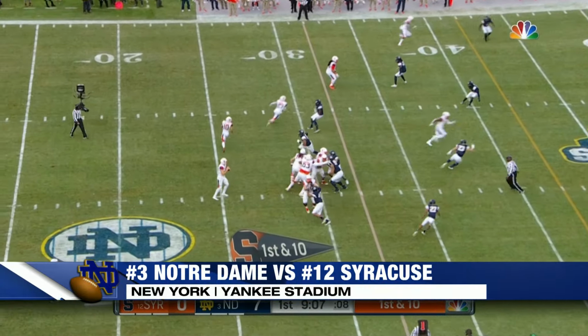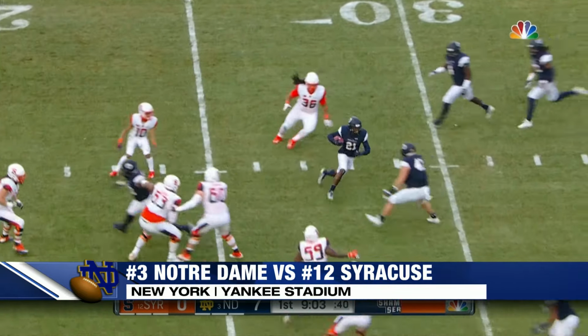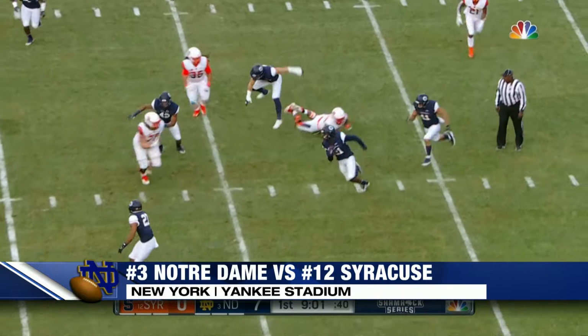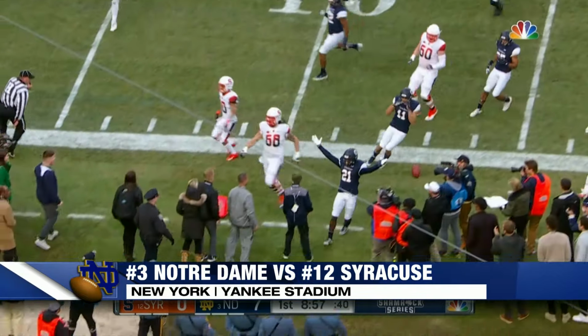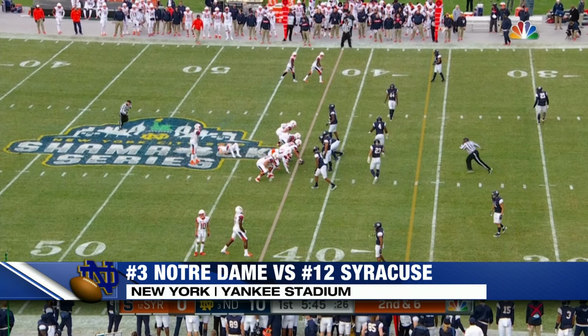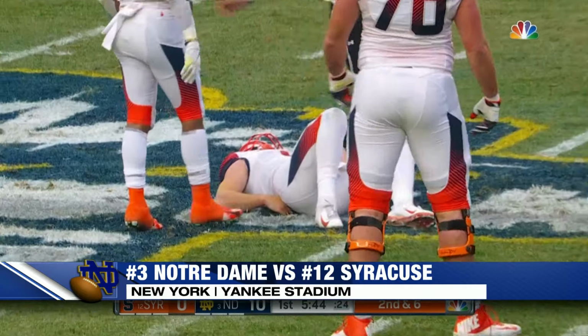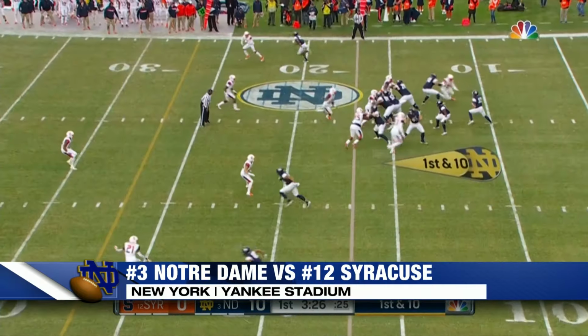Very next play from scrimmage, Syracuse quarterback Eric Dungy picked off by Jalen Elliott. His fourth interception of the year led to a Justin Yoon field goal to make it 10-0. Then there was a scary moment for Syracuse fans. Later in the quarter, Dungy, their star quarterback, falls down as he sets up the play. They're calling it an upper body injury for the Syracuse quarterback.